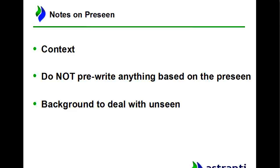So the best way that you would ever be able to do that is to know as much as you can about the business you're working in and the industry they're working in. So that's all this is. The pre-seen is kind of this report that gives you the key information, as much of it as possible, so you can give good answers in the exam. So that's the best approach that I can advise that you take when watching these videos and getting ready for the exam.